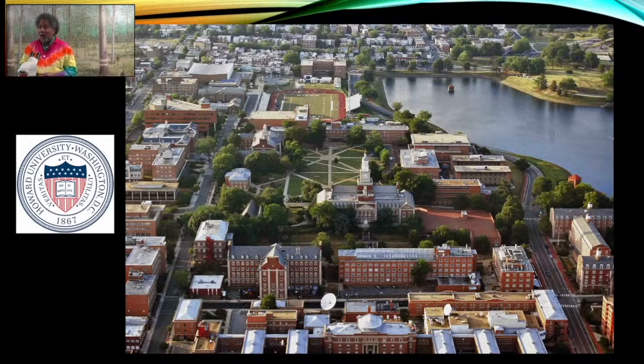And you want to know another fact? In the lower left corner of this picture is where Freedman's Hospital used to be. It's now Howard University Hospital. But I was born at Freedman's Hospital, practically on the campus of Howard University.